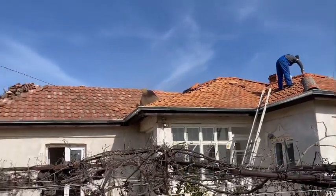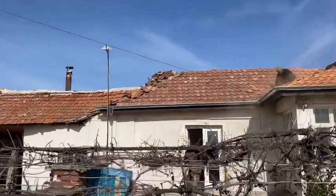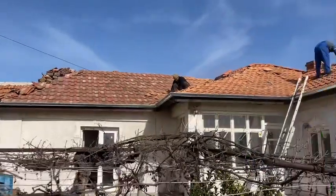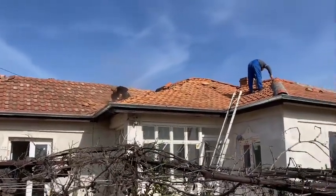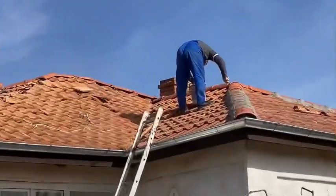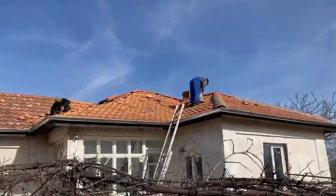Looky, looky. The roof. The chimney is gone. No more chimney. And they're cutting the tiles to put them into the corners. And look at that. We're cementing. Pretty exciting.